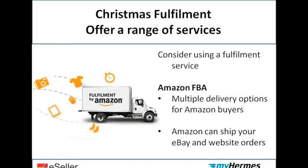Do I have to send a certain volume through MyHermes, or would you be happy if I just sent one parcel as a test and then had an account ready to go? Just send a couple of parcels, try it out. A lot of our SME customers have done that. Those are the ones that send sort of over 150 a week.